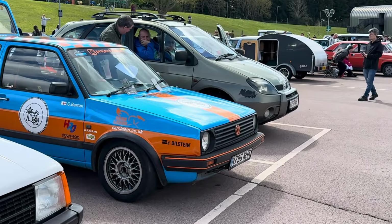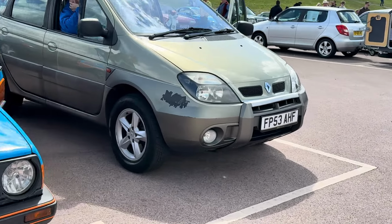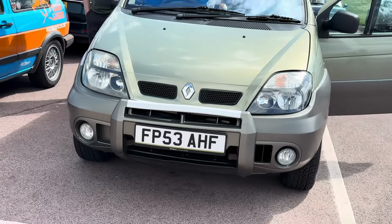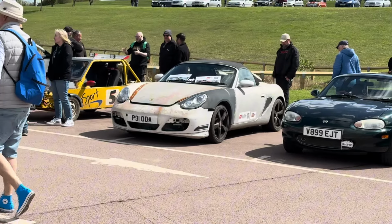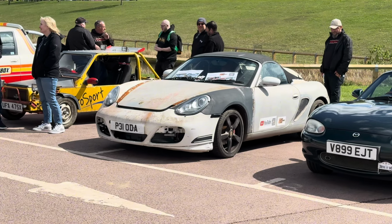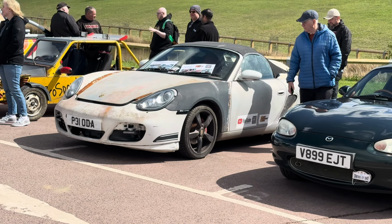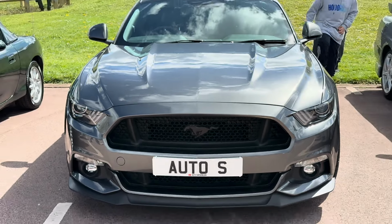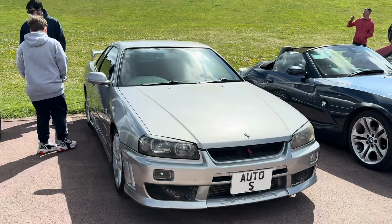That's a sight. Scenic RX4. Precursor to today's crossovers. There's a Cash Machine Cars £500 Porsche. Didn't know you could buy Porsches for 500 quid. Just shows you absolutely can. Auto Shenanigans Mustang and Skyline.